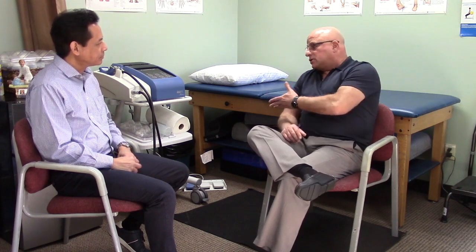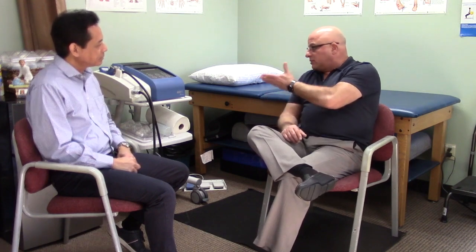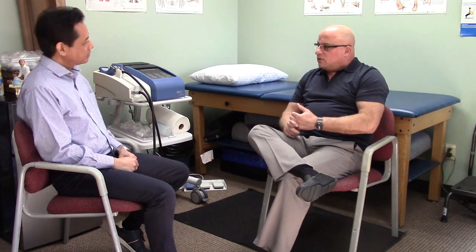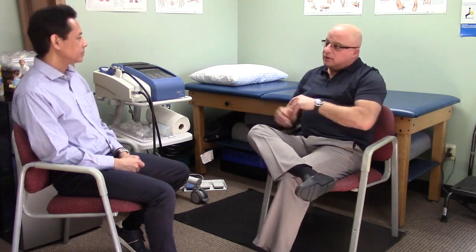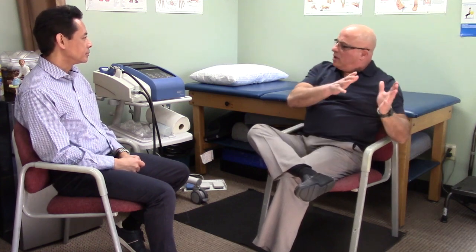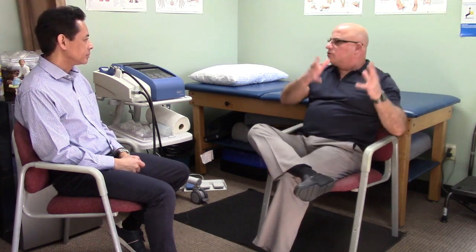Also, this particular unit, with the headpieces, can also be used in shockwave therapy for conditions like erectile dysfunction and non-union fractures, which are out of our scope. So if we want to work with those patients, we have to work with medical doctors under medical supervision and with their medical licensing.